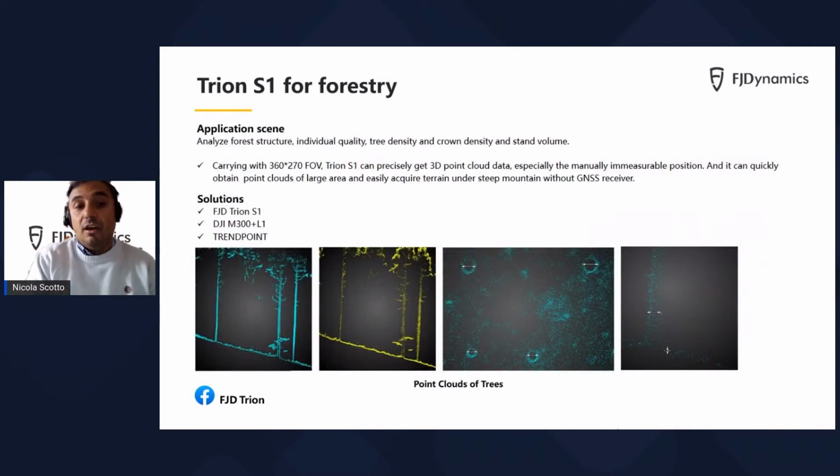Okay, for forestry, beside the use of a handheld laser scanner, there is also another interesting application which will come in 2023, which is the use of our laser scanner mounted on a UAV, like a DJI M300. So, by a quick deployment of our laser scanner on the ground or mounted on a drone, a forestry company can get quickly and efficiently a wide range of data sets to support its monitoring activity and also its capacity to monitor its inventory. So definitely for forestry application, there is a strong case in favor of Trion S1. Next slide, please.